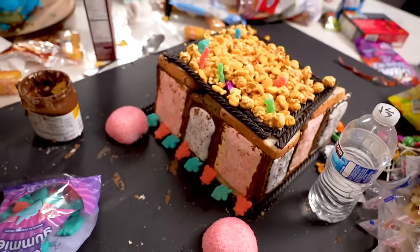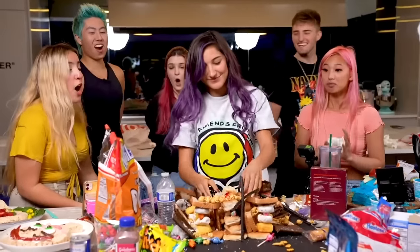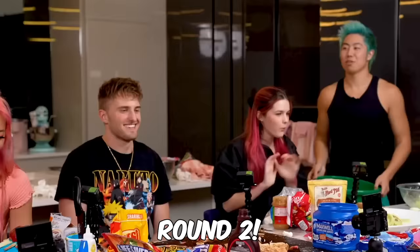Everyone stand around Jazz. What's going on through your head right now? I'm pretty devastated that I didn't get to finish my pool party mansion. Jazz, I must say that looks incredible, but sorry, you're out. GG, Jazz. Oh! I mean, you didn't have to destroy it. Oh, blank! Ooh, blank. Blank! Ooh, all right, round two.